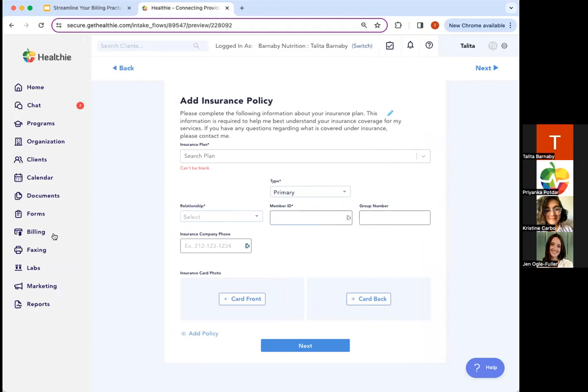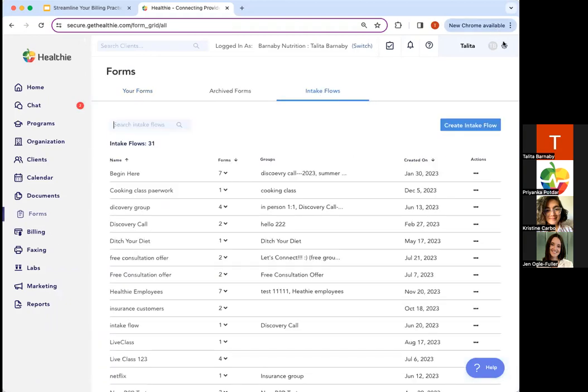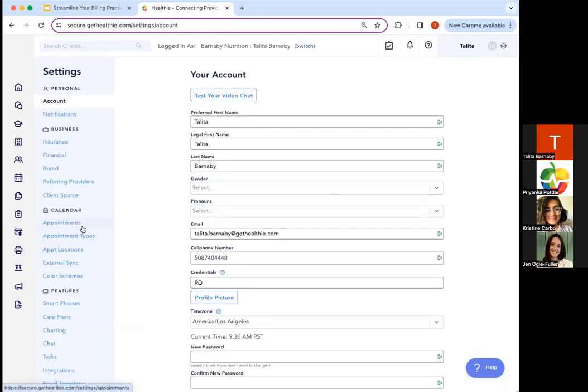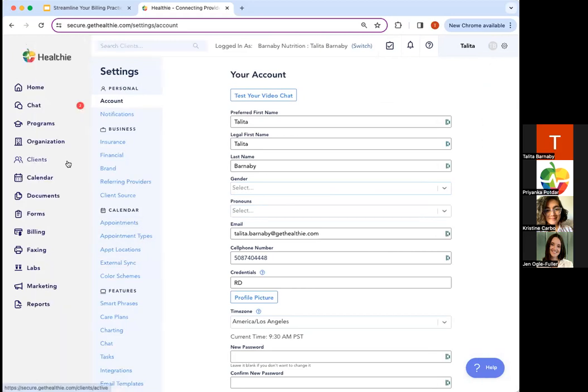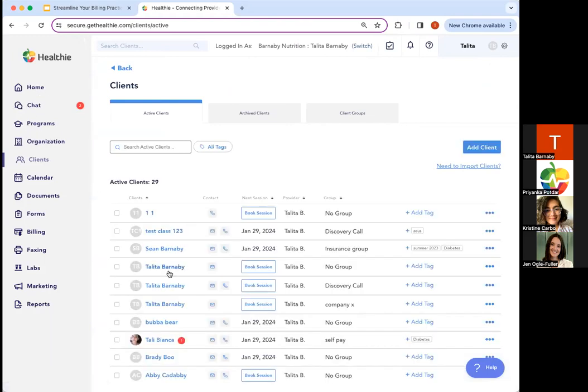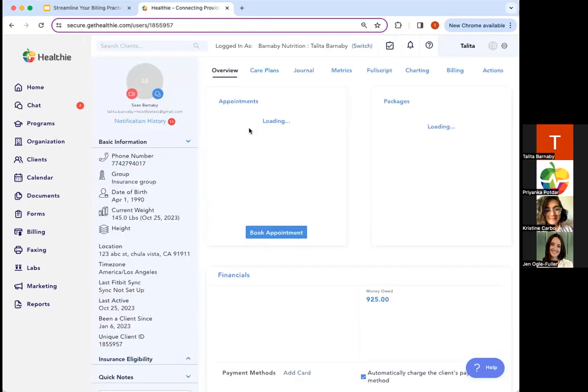Awesome. So now we looked at our forms, how to collect some of the information. We revisited our settings. We looked at how to set up some of that automatic billing, how to set the price for the appointment. Now let's look at how to mark those appointments as occurred and even the timing for them, right? So let's go to Sean Barnaby. Let's create an appointment for them.